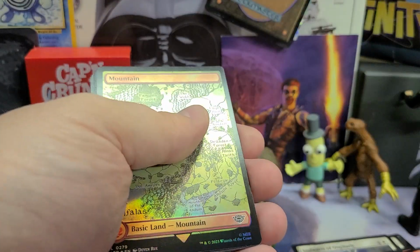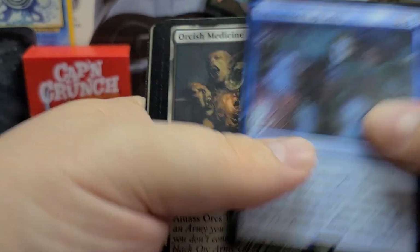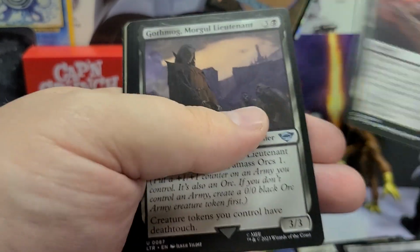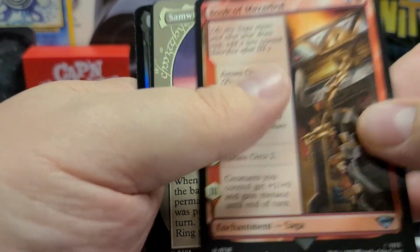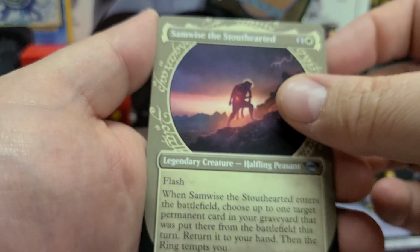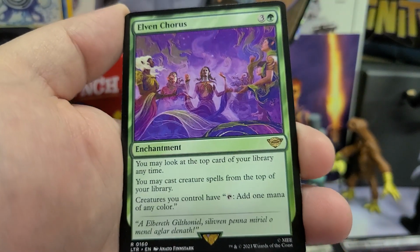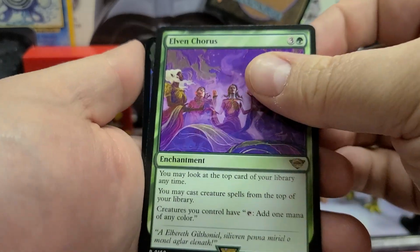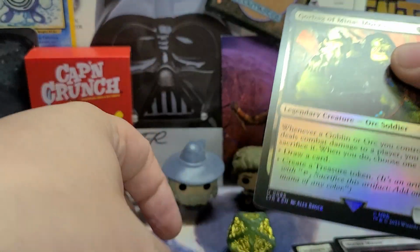It's a different green one I've seen before. Another Foil Mountain. Seems to be another one I keep seeing. But, we'll see. It's definitely going to be a little bit longer, because it's hard to find these in the wild. I'm definitely not going to buy them online. Ooh, Elven Chorus. I think we've seen this once before. It's useful. And not as useful. And then, Boo.